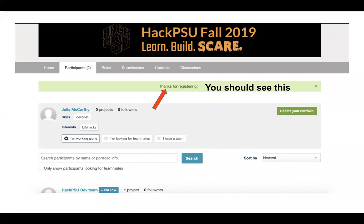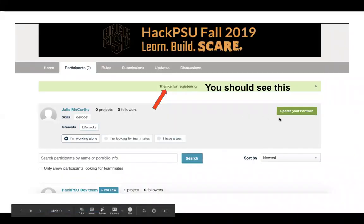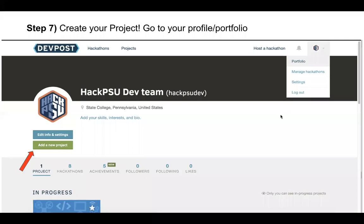Once you do this, then you'll want to go and create a project. You'll want to go to your profile or portfolio. You can do that by clicking your profile in the top right-hand corner, or you can see this update your profile or portfolio green button here once you register. Either works. Once you're here, you'll want to click on this add a new project green button where the red arrow is pointing. That's going to be where you add your project that you've done for this hackathon.